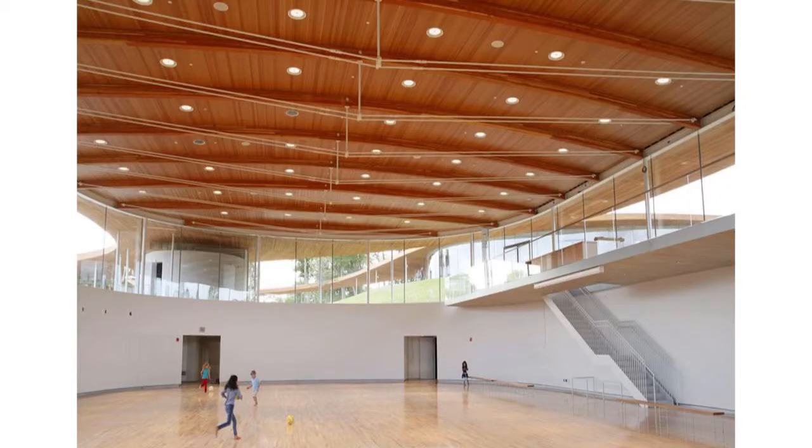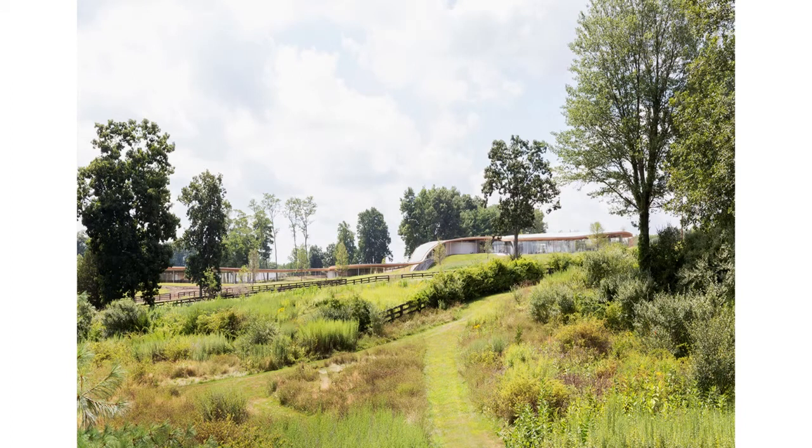This is a gymnasium. This is a little bit sunken in the ground because it's really tall. Here we have the ground. And then this is the gymnasium. People can sit down, the kids from the garden. And this is looking from far. You see how the architecture follows the nature.